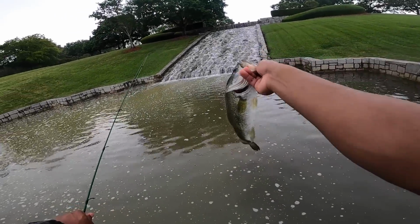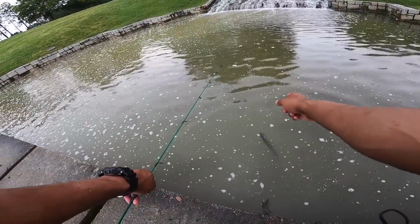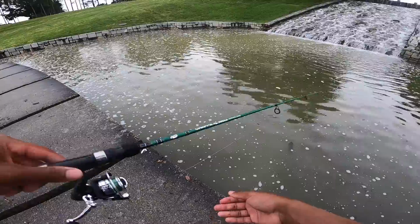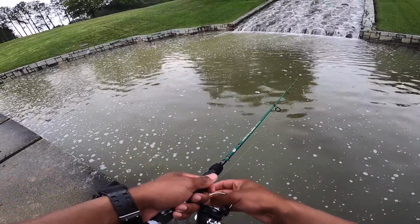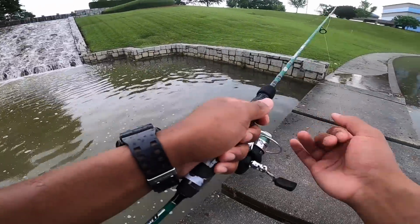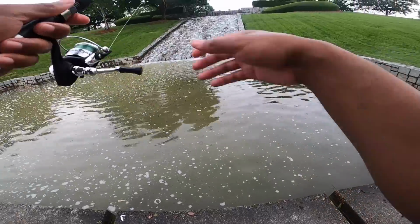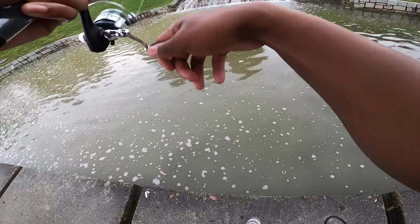Look at this. It's a solid fish, man. Solid one. Dude, you are not dead. Stop doing that. Swim. I command you. There he goes. Woo! How do you leave after that? That fish just scared the absolute crap out of me. There's another one. That might be a bluegill.